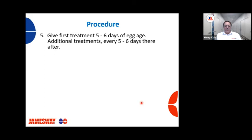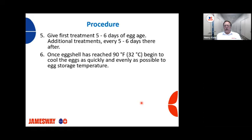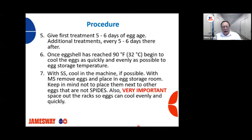Once eggshell has reached the 90 degrees Fahrenheit or 32 C, and that means all the eggs are to that point, then you can begin to cool the eggs as quickly and as evenly as possible, back down to the egg storage temperature. With single stage, ideally you can cool them in the machine. And with multi-stage, you're going to have to remove the eggs and then place the eggs in the egg storeroom.